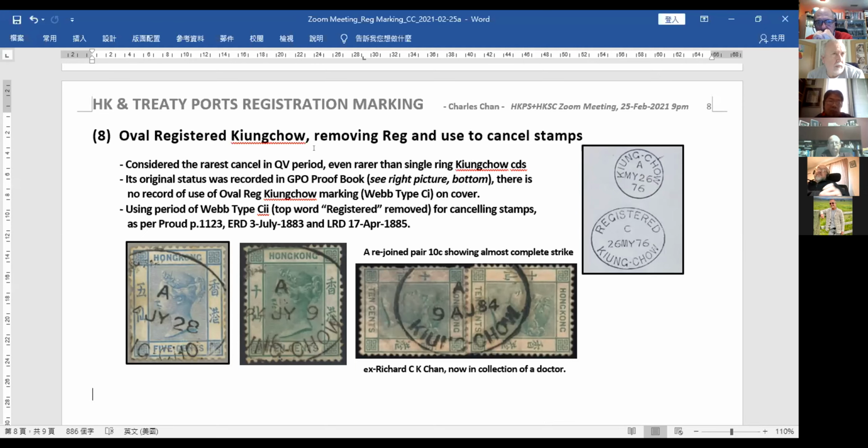I'm thinking whether this oval Qingzhou date stamp was used in the branch office at Hai-Hao. No, the main office was in Hai-Hao. That's where the British consulate was. There was never a British consulate in Kyongchau itself.